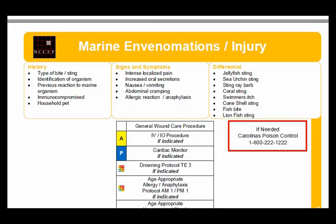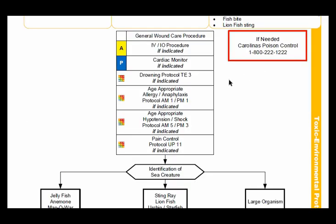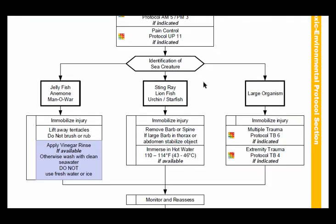Next item is marine envenomations injury. This is TE6. Again, make note here with jellyfish, anemone, and man-of-war injuries, about immobilizing the injury, lifting away tentacles, do not brush or rub, and applying a vinegar rinse if available, otherwise washing and cleaning with seawater, but not putting fresh water or ice upon the wound, as that could cause the nematocysts to burst and cause a worsening envenomation.